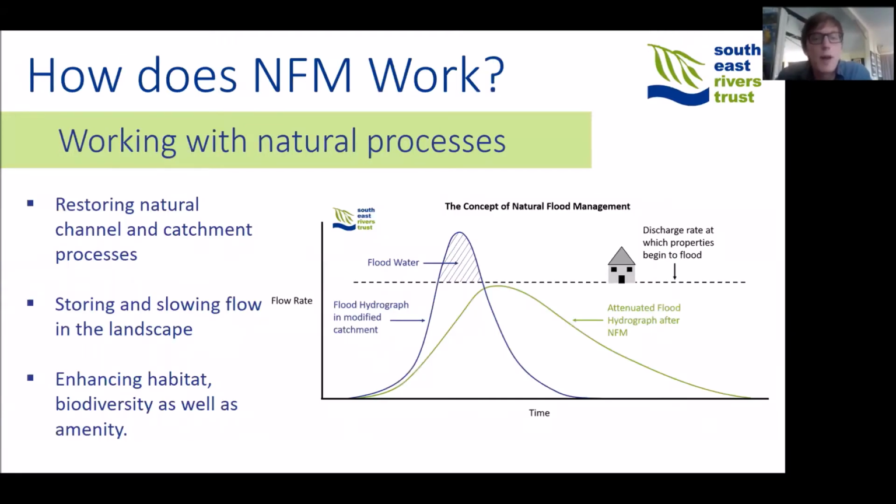So how does natural flood management work? Well, as mentioned before, natural flood management is all about slowing the flow of water downstream so that it doesn't all arrive at the same time.